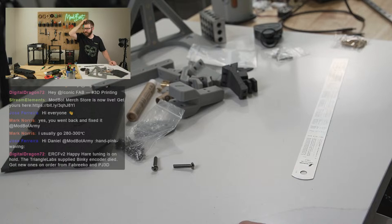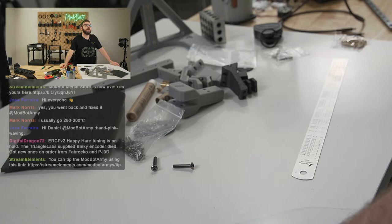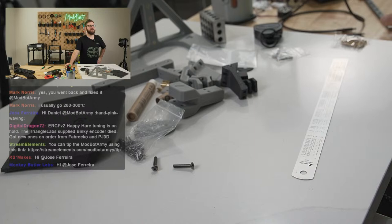Hey, Jose, happy Wednesday. Welcome. Your shape is on hold. The Triangle Lab supplied binking code. Oh no, got new ones on order from Fabrica. Okay, cool. So you got, gotcha. I'm looking forward to hearing your thoughts on that. I mean, again, that's still majorly the game plan is to build one. So curious to see once you get it up and running, what your opinion is.